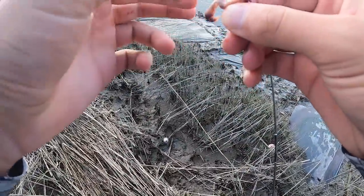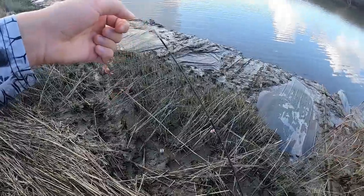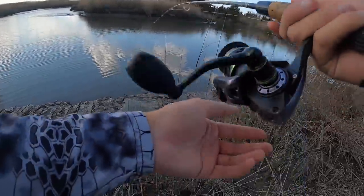Just like a normal worm, just kind of thread that dude on. I mean, if you think about it like that, it's just a normal worm with a freaking giant mouth and blood squirting. All right, we're gonna throw this in here.